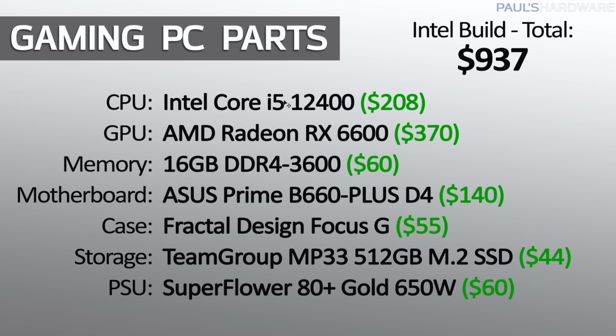It's actually a bit of a toss-up between the 12400 and the 5600 in terms of performance now, with some of the initial reviews of the 5600 that have gone up. But because that's currently selling for about $10 to $15 more, and the motherboard I chose is about $10 more, that's most of the price difference here, going from about $910 to closer to $940.